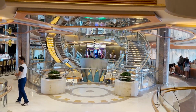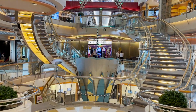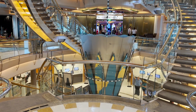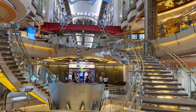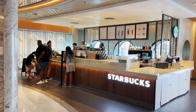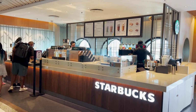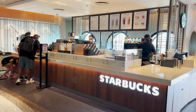Now we'll walk across this elevated bridge between the elevators, and we'll find this stairwell that I pointed out down below. So again, that heads down to Studio B and the photo gallery and all that good stuff, or you can go up into the promenade, but we'll get to that later. Now we turn over here, come over on the starboard side, and we will find a Starbucks. Now this is a standalone Starbucks location, so drink packages typically do not work here. You would need to purchase these items a la carte, but they do have it here should you like.